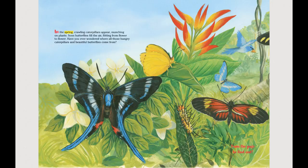In the spring, crawling caterpillars appear, munching on plants. Soon butterflies fill the air, flitting from flower to flower. Have you ever wondered where all those hungry caterpillars and beautiful butterflies come from? Turn the page to find out.